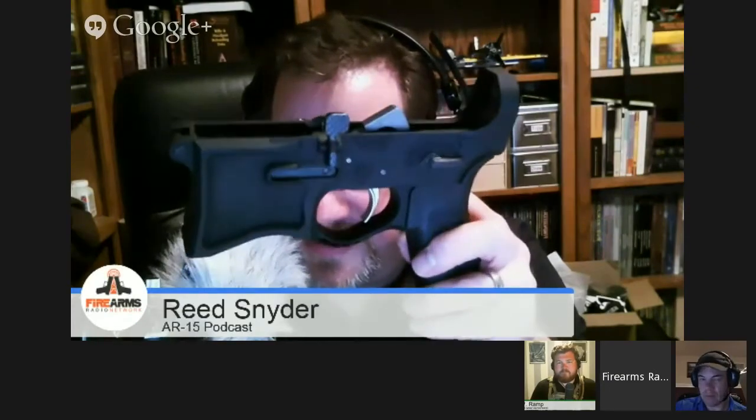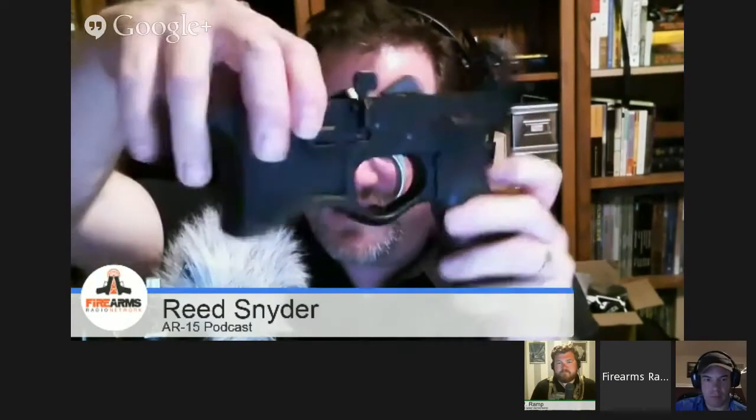Yes, the bolt release is part of the Seekins assembly. Okay. So that is not a standard bolt release, and it is an ambidextrous bolt release, so you will see on the back side a counter component there that allows you to release the bolt from the opposite side of the rifle.